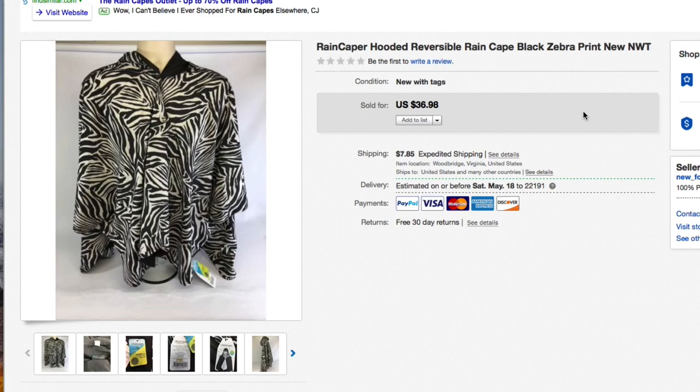But I got this. We got this at a charity thrift quite a long time ago for $5. This was brand new with the tags. Kept lowering the price. It got down to $36.98. Someone shot me an offer of $30.55, and I accepted. $30.55 plus $9.45 shipping. Total of $40 even on the rain cape.